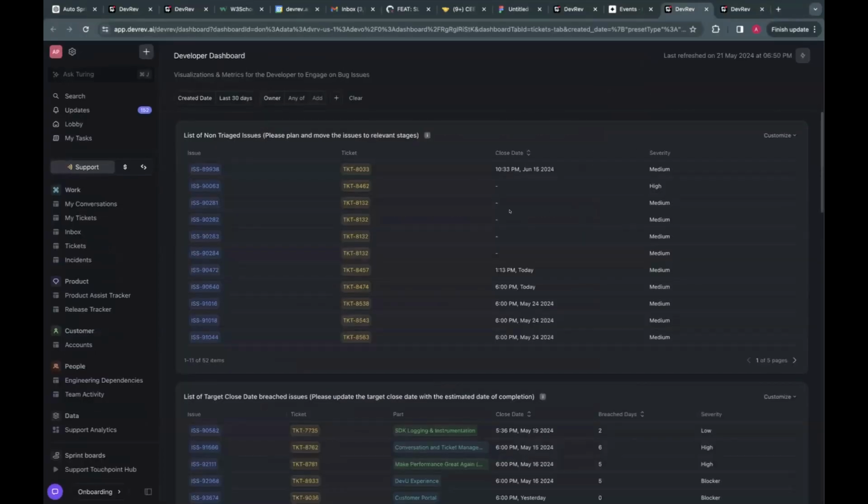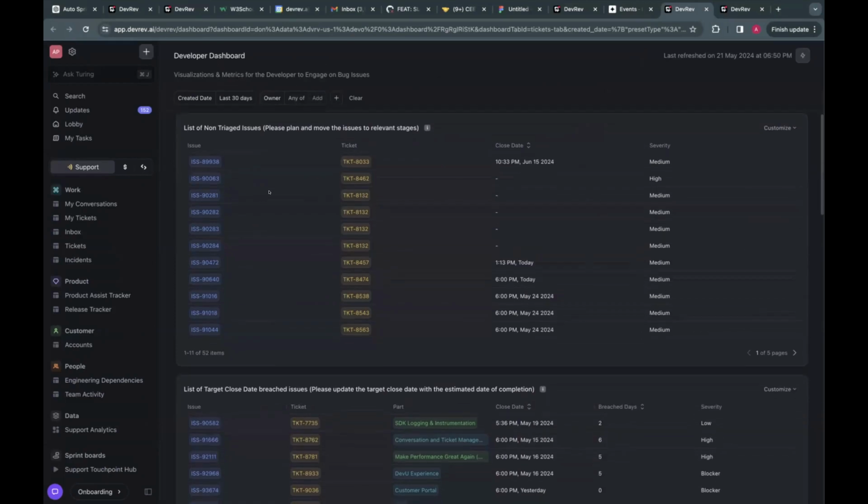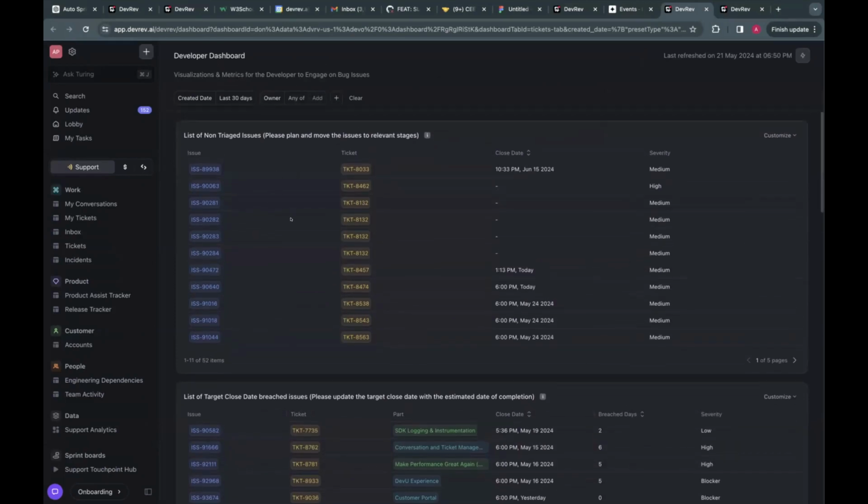So this is the dashboard. The developers can quickly add themselves as the owner in the owner filter here, so that they will be getting only those work items or the issues that are being assigned to them, and so that these widgets will be helpful for them. So the first widget is the list of non-triaged issues.